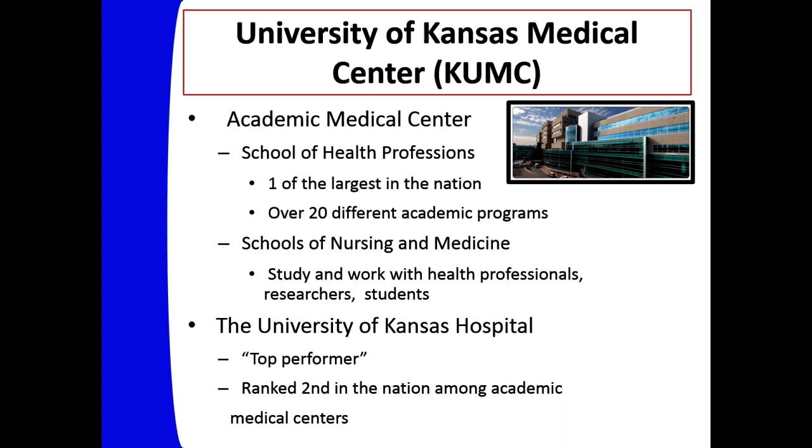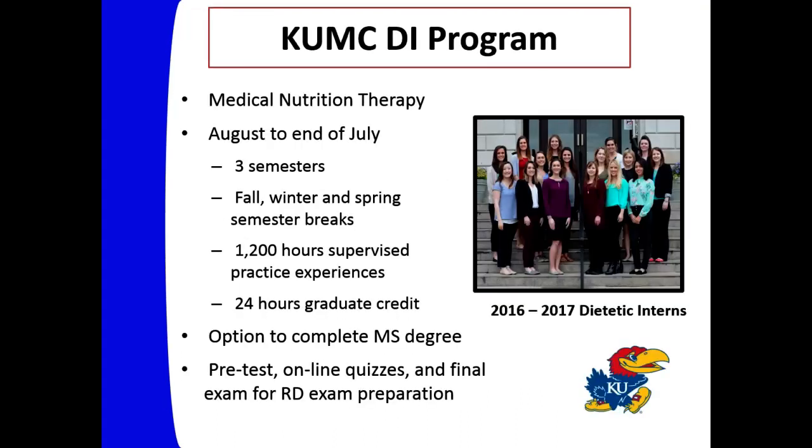In a minute, I'm going to talk about that one of our program-specific concentrations is on interprofessional collaboration. And really the academic medical center setting lends us to be able to do this. So not only do we have students from other health professions, but we also have School of Nursing and School of Medicine students. And we do partner with the University of Kansas Hospital, who is a top performing academic medical center.